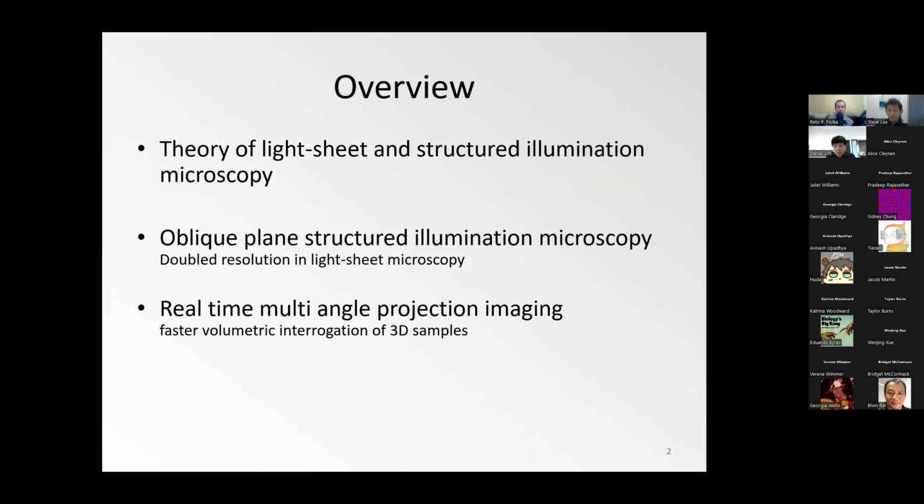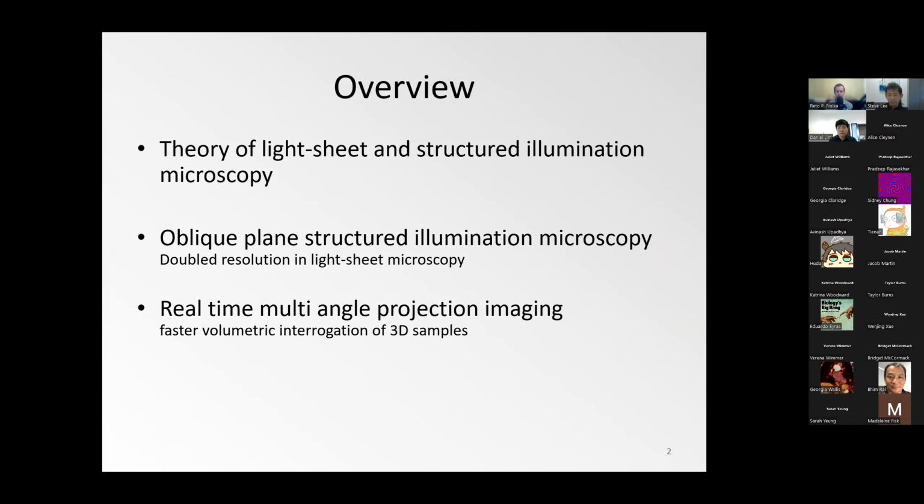So what will I talk about? I will spend some time talking about what is Lightsheet microscopy and what is structural illumination microscopy. Just a little bit of the theory in case some in the audience are not aware of it or may benefit from knowing a little more about it. And then I will jump in and show how we combined the two, which we called oblique plane structural illumination microscopy, a name that hopefully will make more sense when we get there. And in the second part, I will talk about the projection imaging technique that in principle can be added to any Lightsheet microscope that then allows faster acquisition rates when you are looking at a 3D sample.